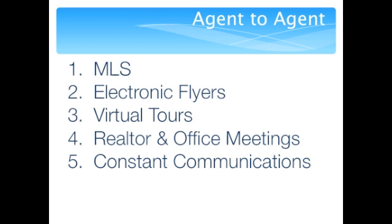Now, the other thing I'm going to do is we're going to make up a paper flyer, and we're going to take that out to the top 20% of the agents in our area. And the reason being, we find that those top 20% of agents in our area do 80% of the sales. So I want to talk to them one-on-one by handing them a flyer. I'm sure you've heard the old 80-20 rule. I think it applies in about everything. It's no different in real estate.